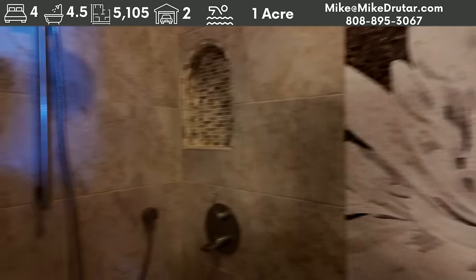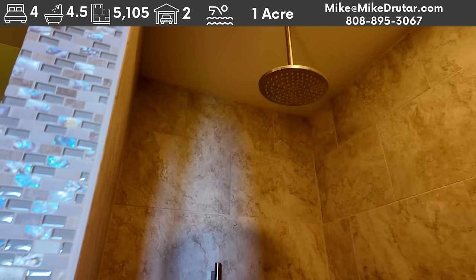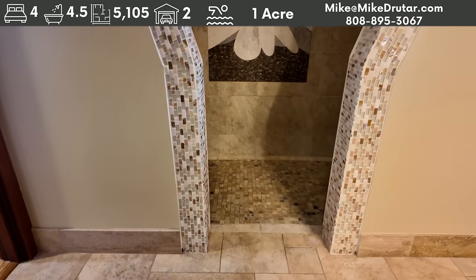And then we have the same thing on the other side, guys. So dual shower setup in here, really nice. Like the tile that they have going around. I'm gonna back up here for a second so we can take this in a little bit. You can see the shape of that. Really nice.